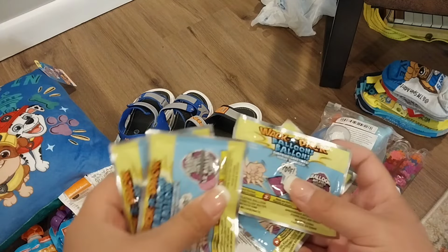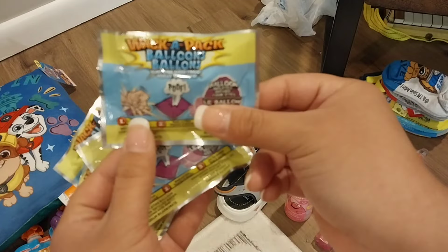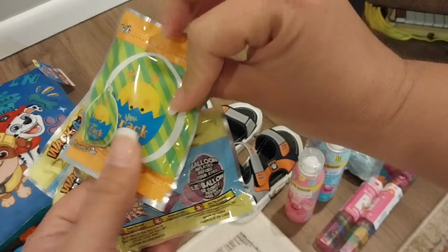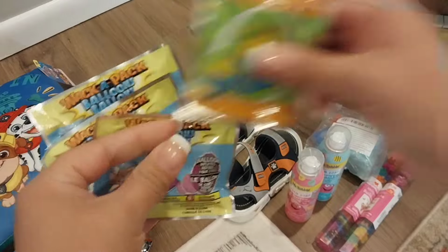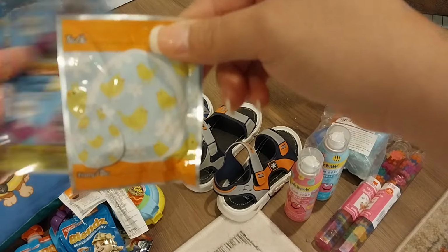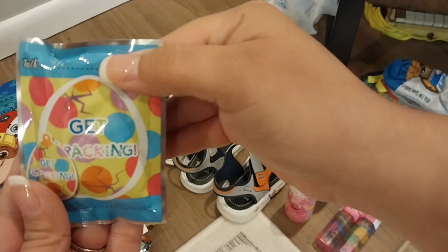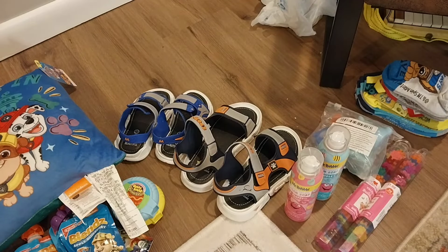Next is I got the boys these at Dollar Tree, and they are just balloons. What you do is you lay them on a flat surface and pound them really hard, and once you pound them it starts to inflate like a balloon. So this one says "You Crack Me Up." This one is just some chicks. This one is an Easter rabbit. And then this one just says "Get Crackin'." So each of the boys will get 2 of those.